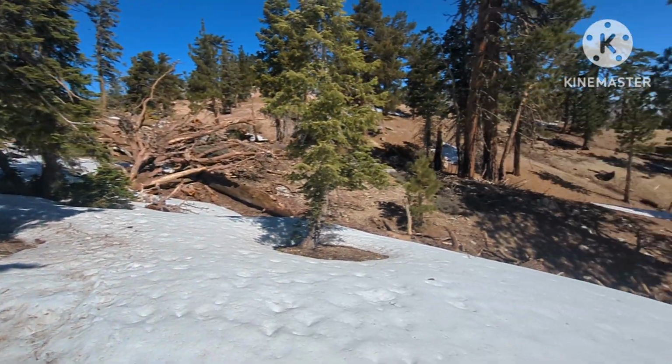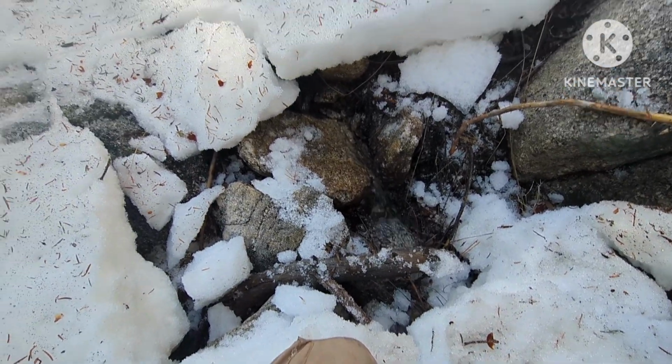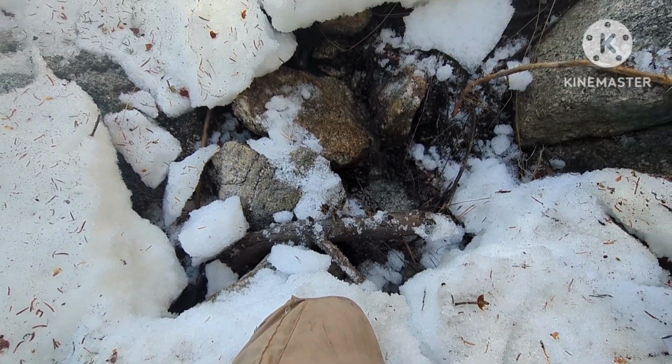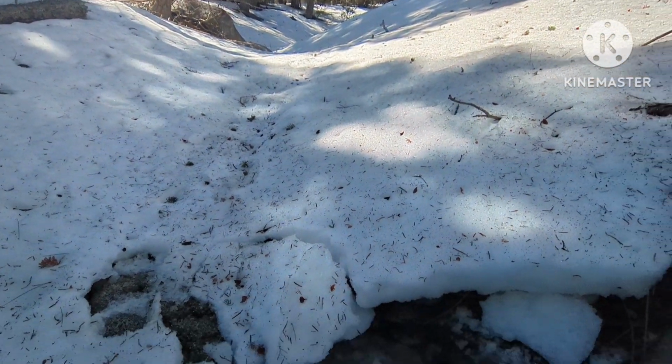All right, got some water. Gonna break open some snow here along the stream, but water looks great. I'm gonna get my quantity and then head up the hill.